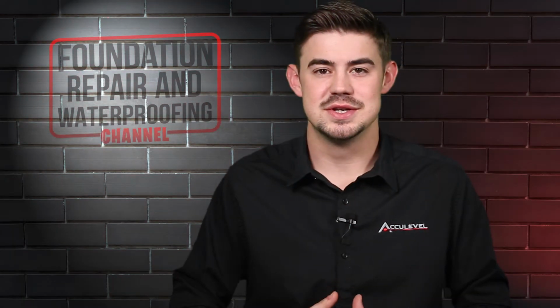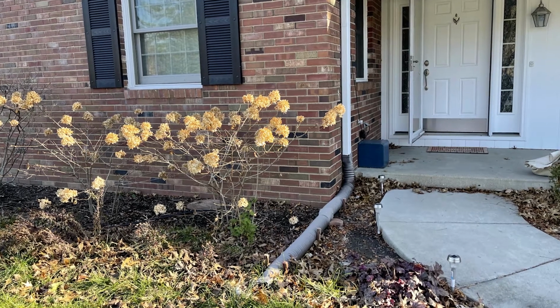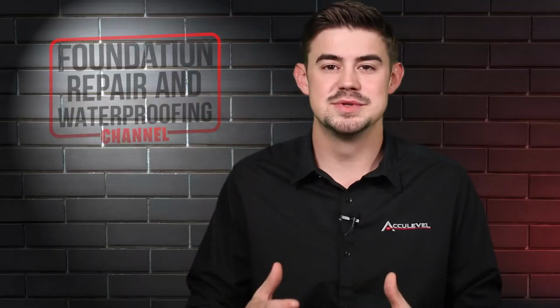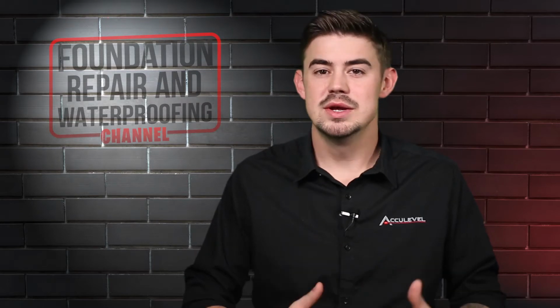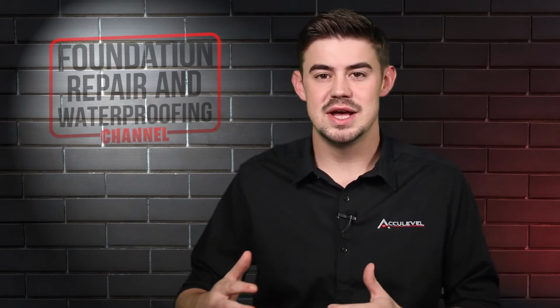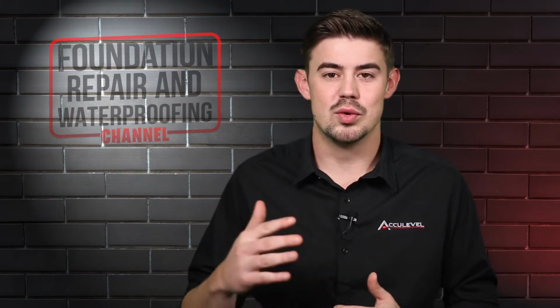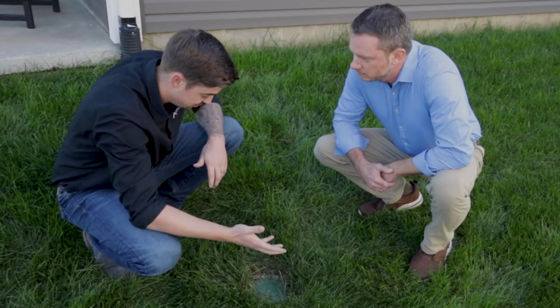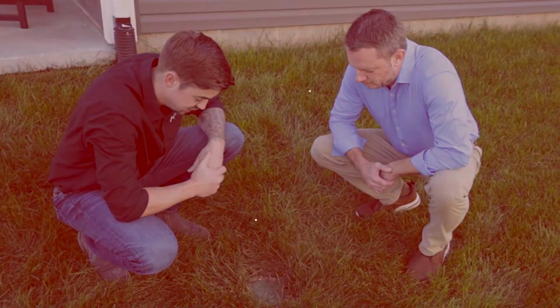Downspout extensions is a simple concept: to take a drain pipe to get the water that comes in from your gutters farther away from your home. We install downspout extensions to get that water a minimum of 10 foot away from your home to help protect the foundation of your crawl space, basement, and the footing over time.